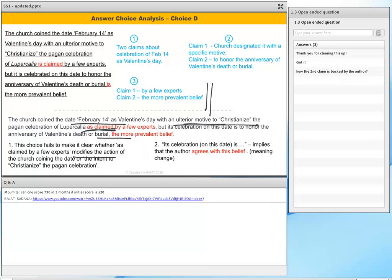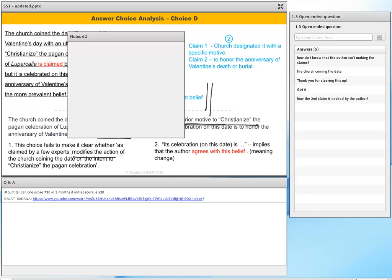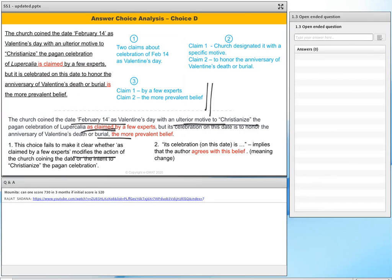Let me just take a simple sentence. Let's see if I can make a new note over here. Who's making this COVID vaccine? Pfizer. When you say Pfizer's vaccine is effective, which everyone believes, then you're also really just saying it is effective. You're saying that, and then you're also saying the second piece as well, that everyone believes that. You're communicating both pieces over here.